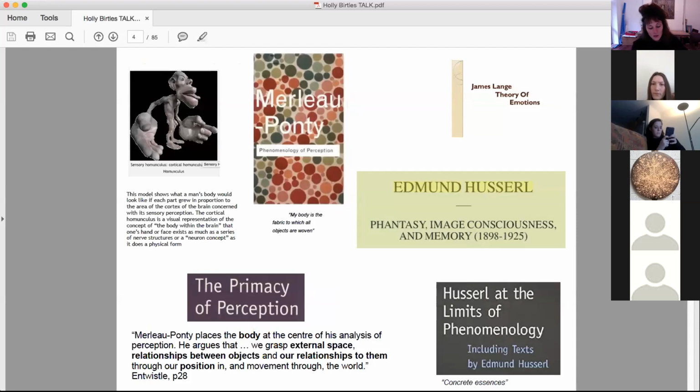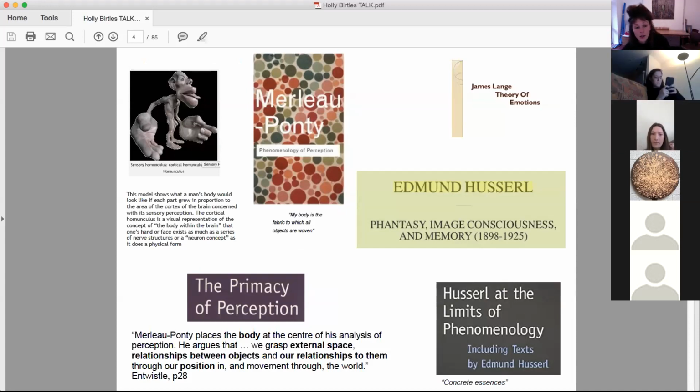Another thing, which is quite far away from me now but worth mentioning, is that some of the early works I produced were relating to touch and Merleau-Ponty. You can see by this quote, he places the body at the centre of his analysis of perception.